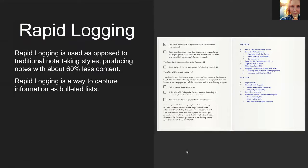So a bullet journal is primarily rapid logging. This is a little bit different than your typical note-taking strategies. Rapid logging is used to produce fewer notes, essentially, but still get all of the important information. You're able to catch all of that important stuff with just a bulleted list rather than a lot of text notes.